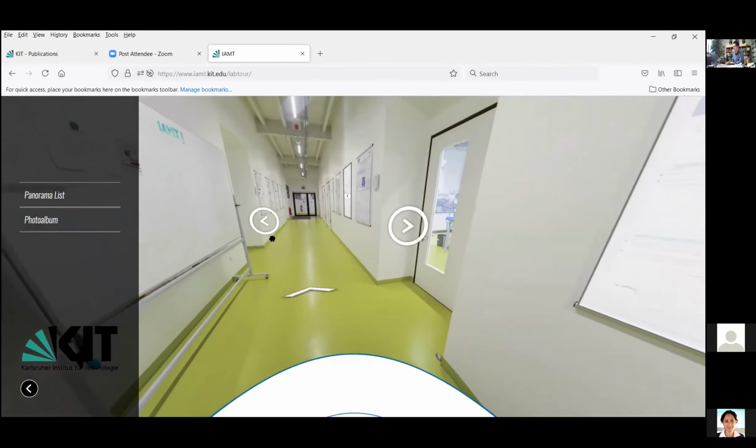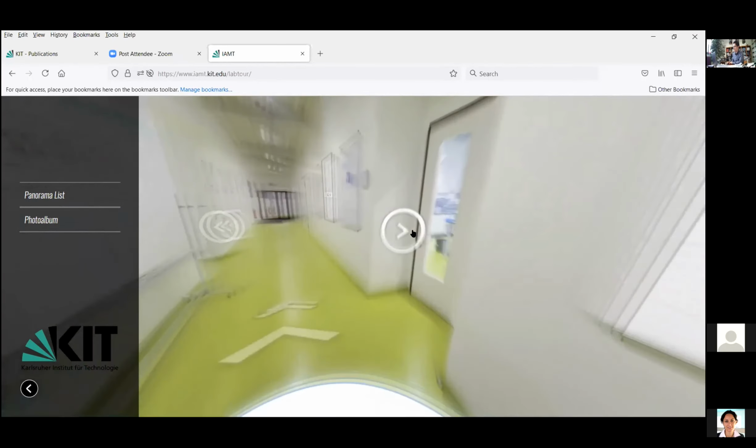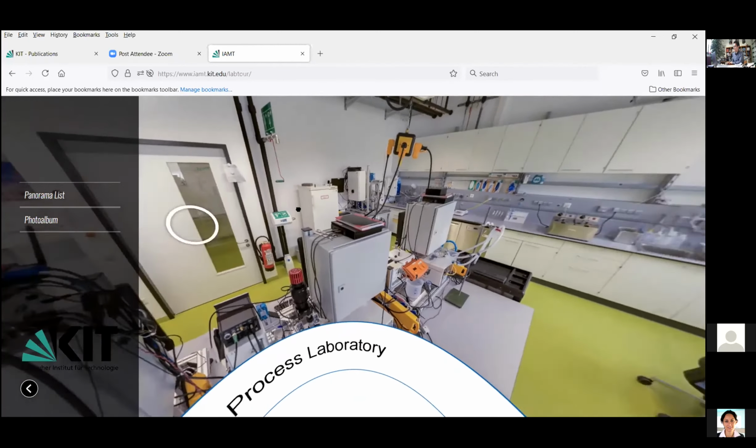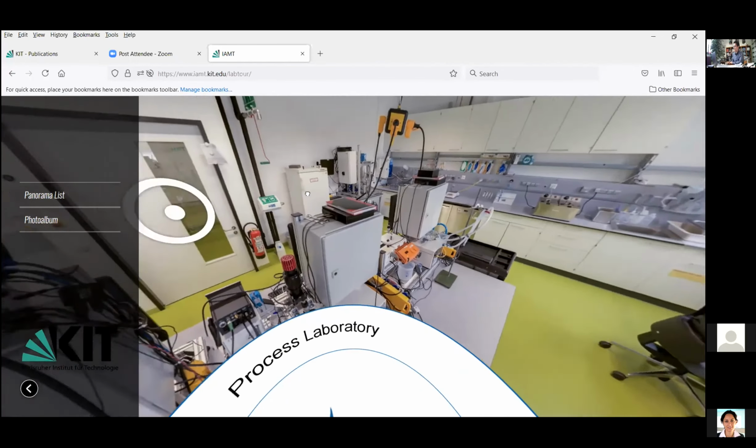So we have this membrane preparation laboratory again, and then the next lab, which is this big open process laboratory where we have a lot of our PhD students sitting and working, as well as a lot of equipment, as you can see.